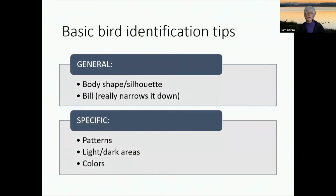Okay, we're going to talk a little bit about basic bird identification tips.